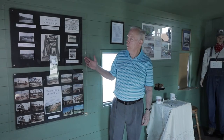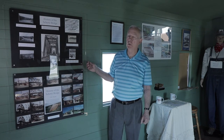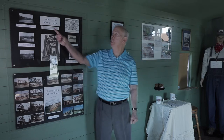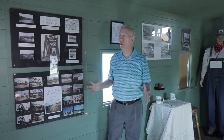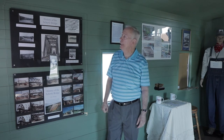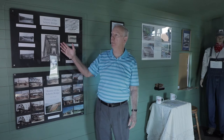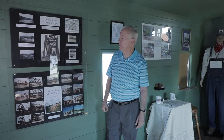Here we have a photograph array of the history of the Schertz Bridge. Now, the Schertz Bridge went through three iterations of life, if you will. The first was a wooden bridge up here in the corner. You may not be able to see it too well, but it was a wooden structure that lasted for a couple of decades. And it was torn down, and a new iron structure trestle was put up in its place. That lasted quite some time.